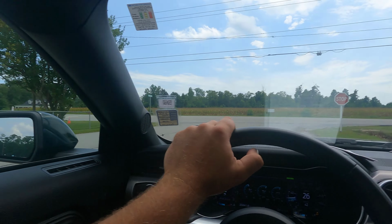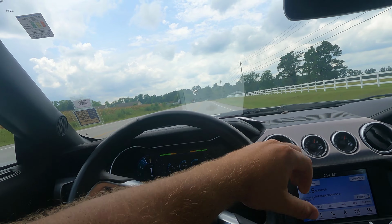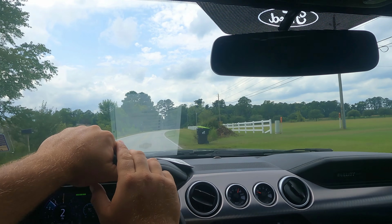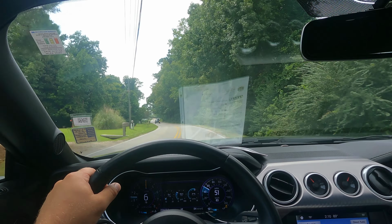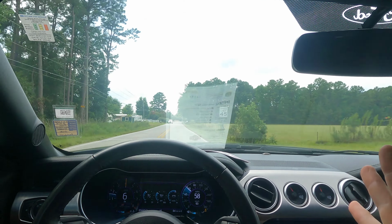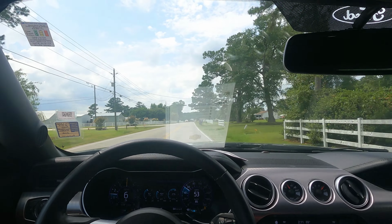The stock exhaust note on this car has a nice little burble to it. That's for sure. Sounds crisp, sounds good. If you guys are looking for a nice performance car that's also a collector's car, a Bullitt's a nice one to get for sure. Bullitt has that classic heritage dating back to Steve McQueen. If you guys saw, the original Bullitt recently sold for like $3 million. It's ridiculous. This one's only got 20,000 miles. It's barely broken in. These Coyotes are pretty bulletproof.